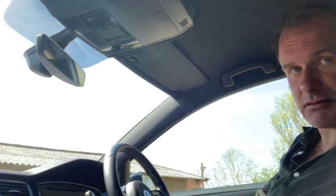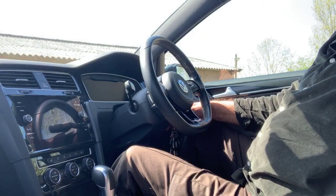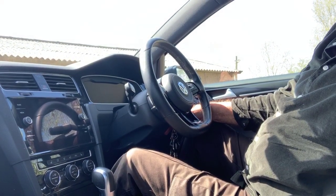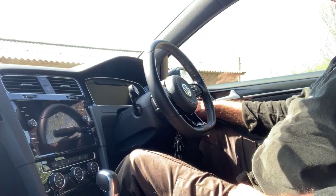Anyway, I'll turn this round a bit because you don't really need to see me. Let's see if I can get this going in the right direction. I've no doubt I can't, but I can. Now that goes that way, that's it. Let's try and lock that onto there. You'll have to forgive me if the camera swings round a bit, it's just trying to reorientate itself.